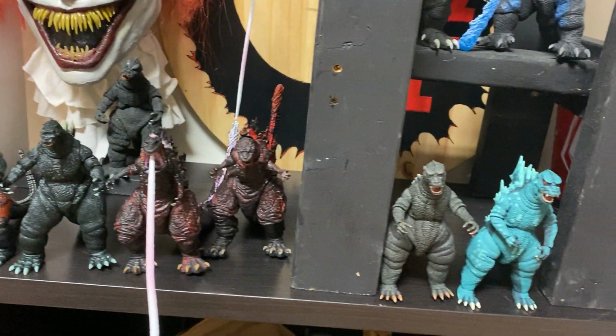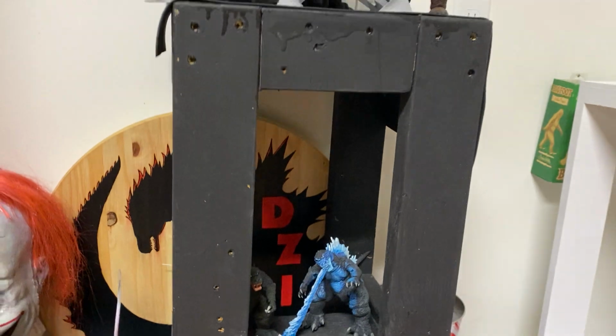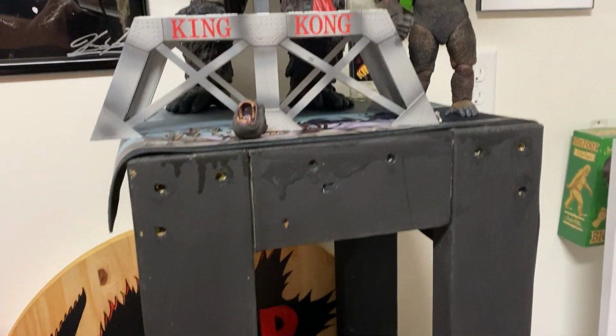I have all the NECA Godzillas. The Bio one is still in its box in the closet. I totally need to get that out. There's a little King Kong setup I did.